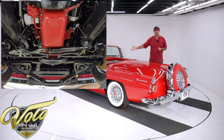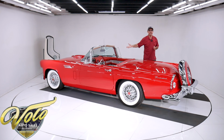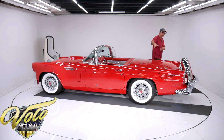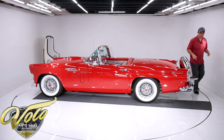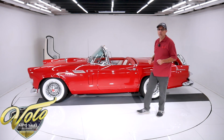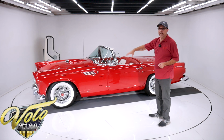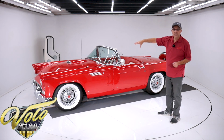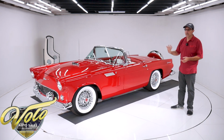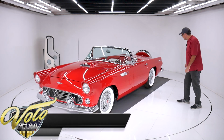It has a 3-speed manual transmission. It shifts easy peasy. It's detailed. It was rebuilt. The rear end has been rebuilt. That's all painted and detailed. The brake system's been redone. And up front, it's actually upgraded with Wilwood disc brakes in the front. It has power steering, so the control valve system, all that's been replaced. So like I said, underneath the car, it looks like brand new. Check out the pictures.